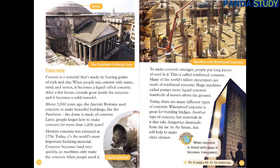Concrete. Cement is a material that's made by heating grains of rock and clay. When people mix cement with water, sand and stones, it becomes a liquid called concrete. After a few hours, crystals grow inside the concrete and it becomes a solid material.